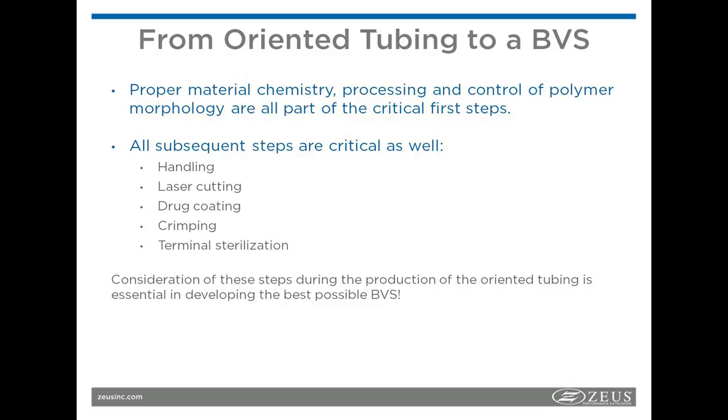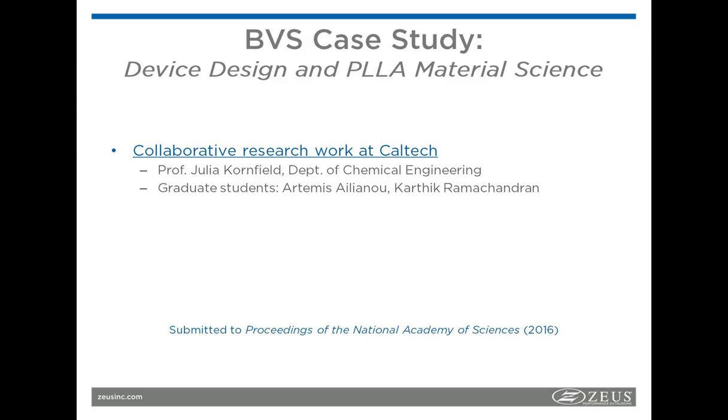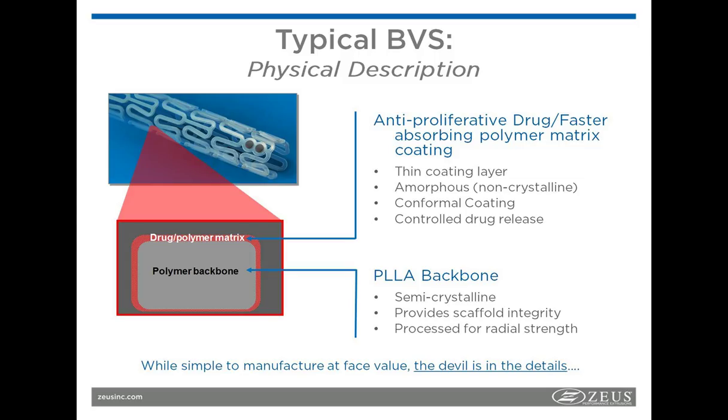Thanks, Bruce. So Bruce spoke a lot about the polymer morphology, so I'm going to delve into that in considerably greater detail and try to hammer home the message that starting with tubing is certainly a very important first step, but the decision making you use in selecting the tubing morphology is critical to also consider those subsequent manufacturing steps. So I'm going to be talking about work that I did in collaboration with Julie Kornfield's group at Caltech in chemical engineering. And this is the basic principle of what a BVS looks like.